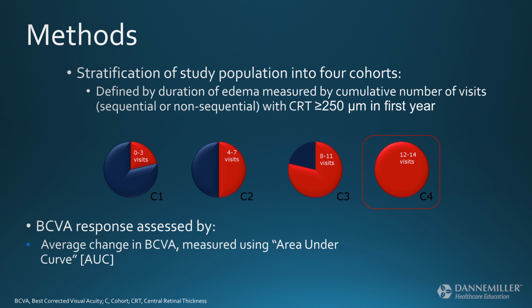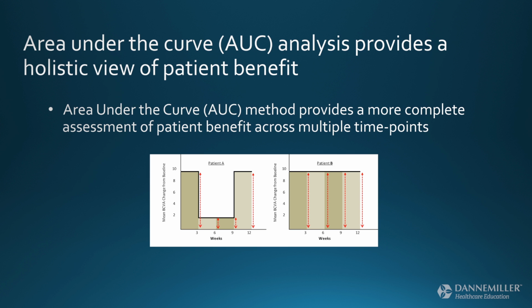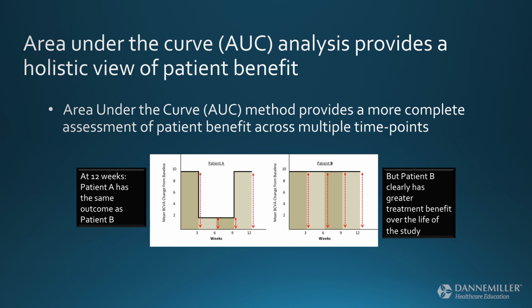And then we looked at the best corrected visual acuity response by averaging the change in the best corrected visual acuity response measured as the area under the curve, right? Now, why area under the curve? Well, area under the curve provides a more complete assessment of patient benefit during multiple time points. At week 12, this patient here, patient A, has the same outcome as patient B. But if you look, patient B has clearly a greater treatment benefit than patient A.